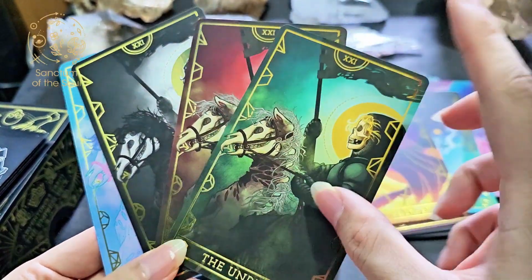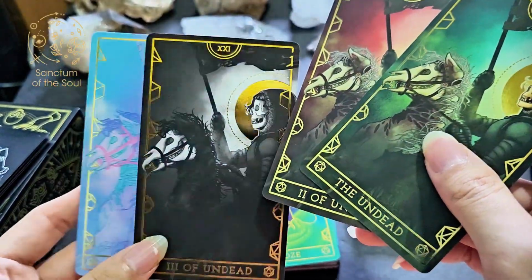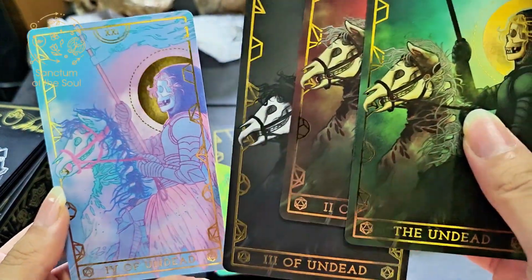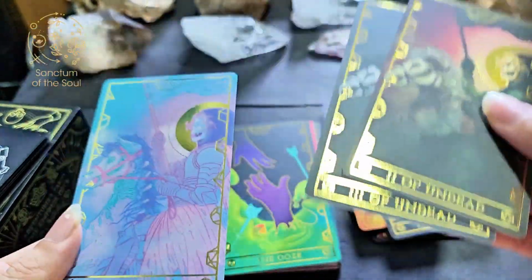And I particularly like this card because of how shiny it is here. I like these. You know what? I actually like them all. This is the coolest one to me, I think. But I will stick with that card.